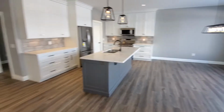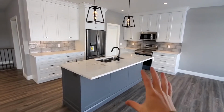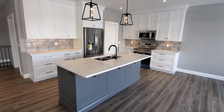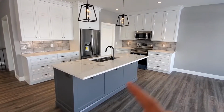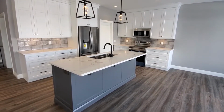And then just behind me here is the kitchen. So very, very nice kitchen here. We've got two-tone. The island is a grayish kind of blue color, and then we've got white cabinets in behind that. We've got quartz countertop here with a nice marble grain to it, and a walk-in pantry just behind there, which I'll show you in just a minute.